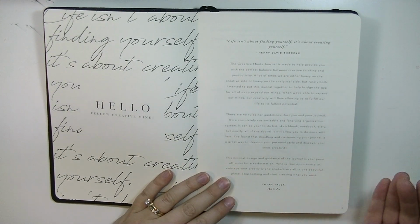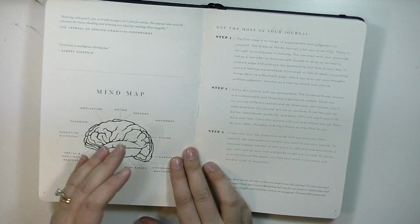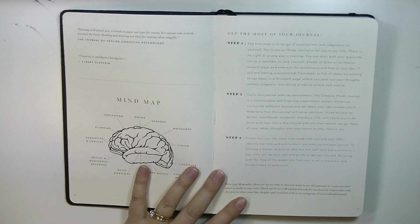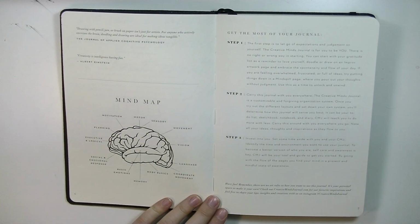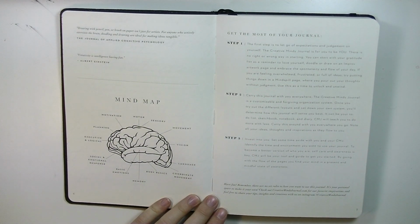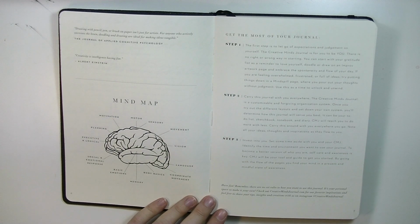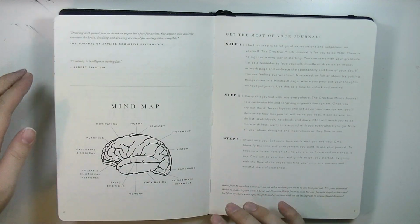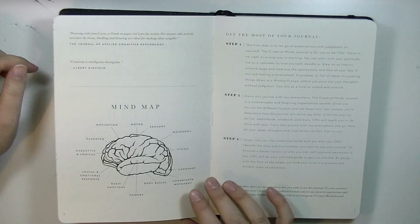A bullet journal that is blank is obviously very versatile. You can do whatever you want with it. This book gives you a little bit of prompting for your creativity, which I really like. I, as a creative person, have a hard time coming up with ideas, so I like to look at others' ideas and adapt them and make them my own, which is a different kind of creativity.